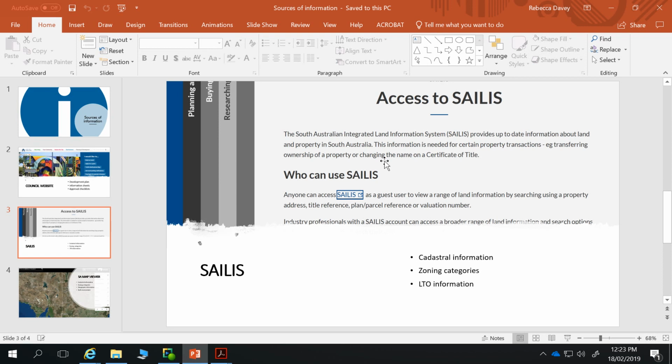And you can create your own login. For a certificate of title, I think it's $20 or $24 or something like that these days. Survey plan image, don't know what that costs now. But yeah, we'll have a look at Salus now. But yeah, basically you've got to pay for everything for that now.